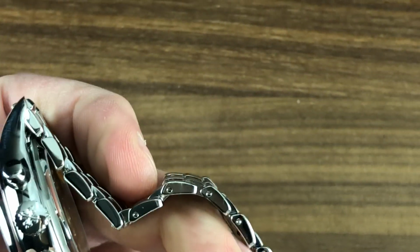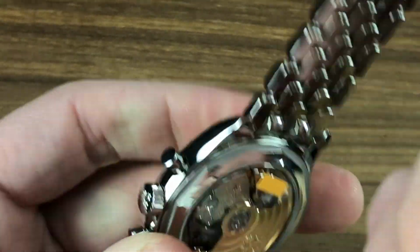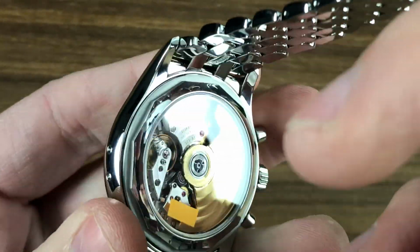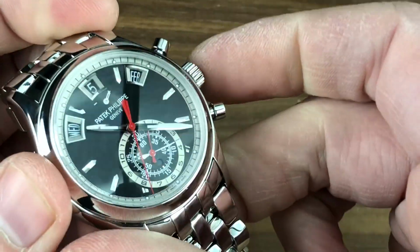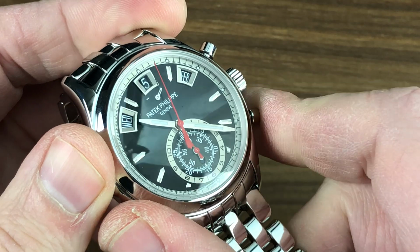Let me add a little bit more light here so we can better see the case back. And now we will enjoy the splendor of the caliber CH 28-520. This, back in 2006 on the original 5960 annual calendar flyback chronograph, was Patek's first in-house automatic chronograph caliber. And you heard me right, this is a flyback chronograph, reset and restart with one push of the trigger down at 4 o'clock.